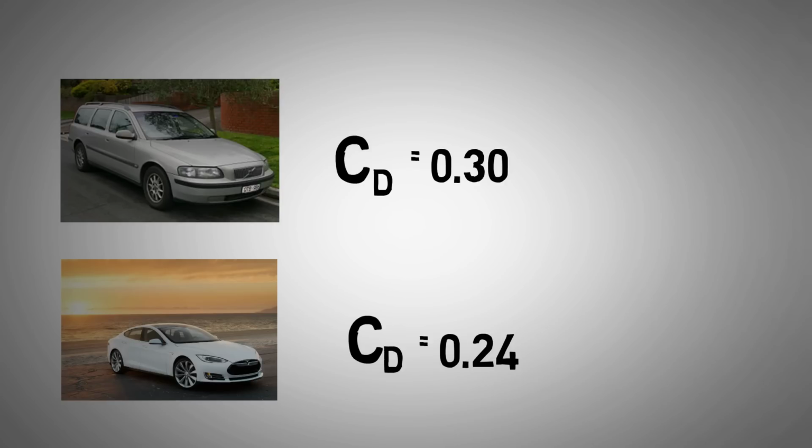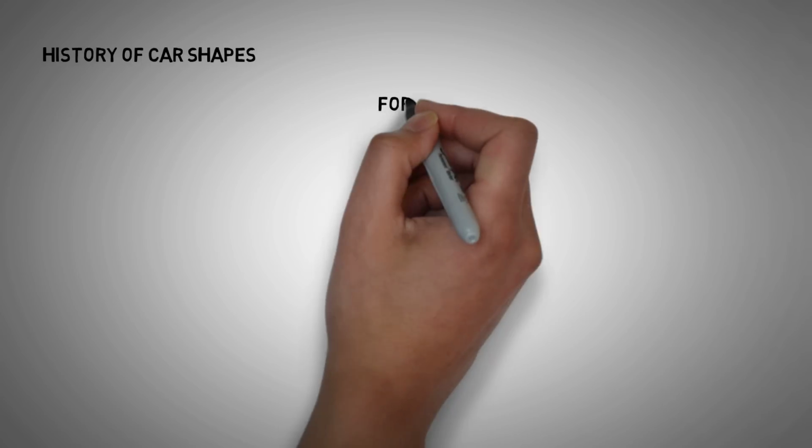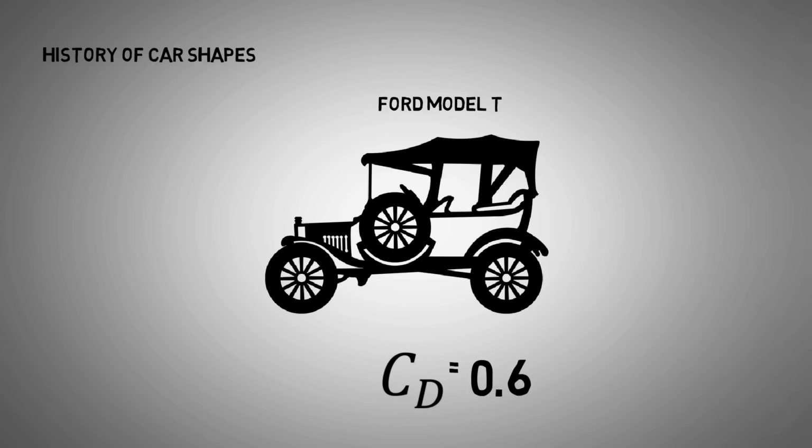Now that we have introduced the coefficient of drag, we will look at how car shapes have evolved over time. The history of car shapes. We begin with the Ford Model T that was launched in 1908. Earliest cars were box-shaped and had an open top. This meant that they had a higher coefficient of drag. In fact, the CD value recorded for the Model T was 0.6.